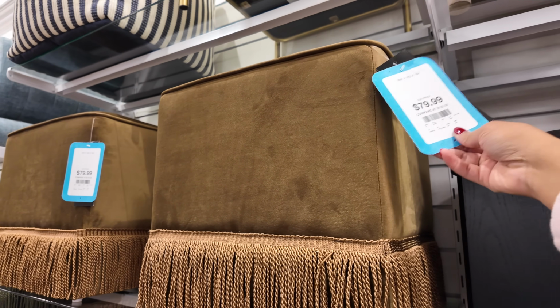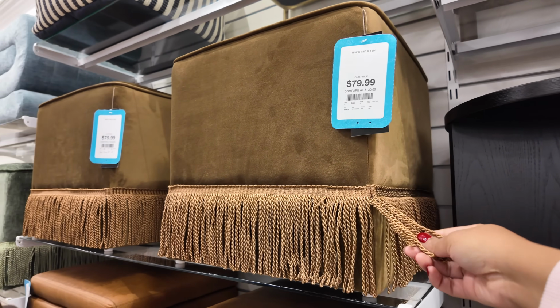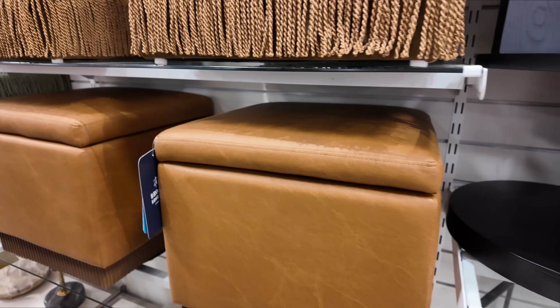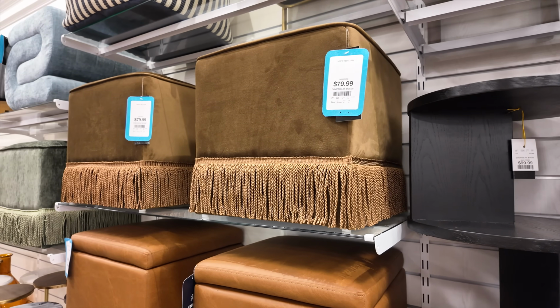The way you could take these to the next level would be with some storage, but for $80, you really can't go wrong with these. This would be great for a vanity, for an entryway. It's gorgeous. It's a gorgeous option. And honestly, this leather option wasn't bad either. I love the contrast with the wooden detail at the base.